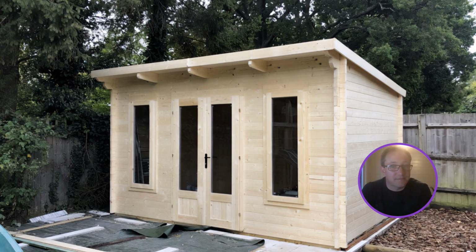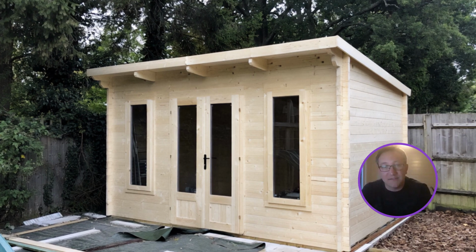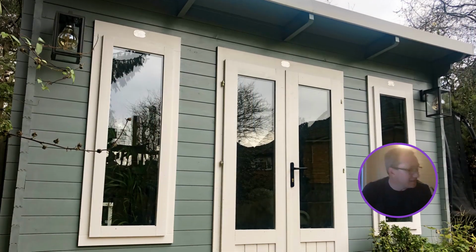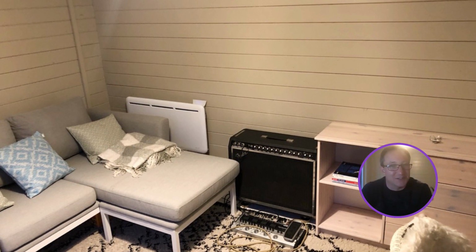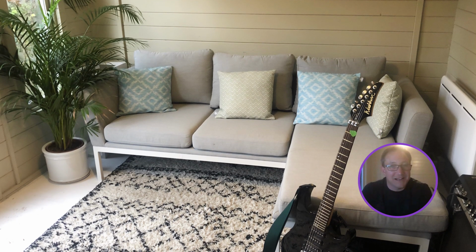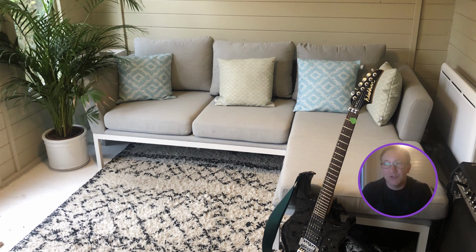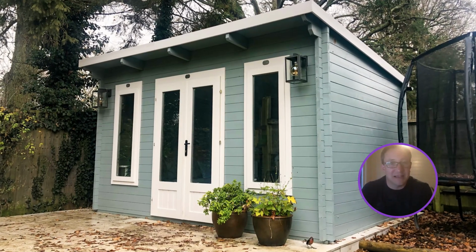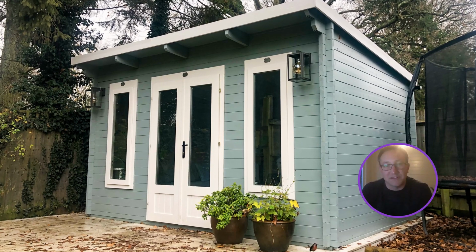Security's great. So locking up at the end of the night, I feel pretty happy to leave what is actually quite an expensive Fender guitar amp and a few other guitars and the monitors and the Sonos and everything out in here. So yeah, overall really happy with the setup I've got. It's made a huge difference to my family life because we're not trying to mix living and working all under the same roof.